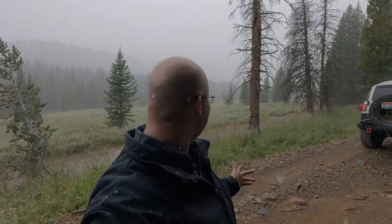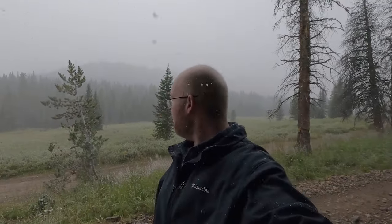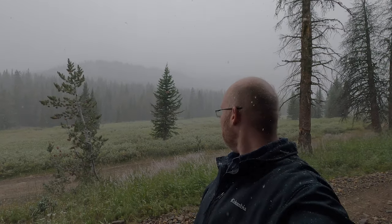This morning, we are just north of Cooke City, Montana. It's August, and as I think you can see, it's snowing. I'll try to keep snow off the lens, but who knows? Some might get down there. So this morning, we're heading up to Goose Lake. It's high up in the mountains, far away from everything, and obviously, it's a little bit cold out here.